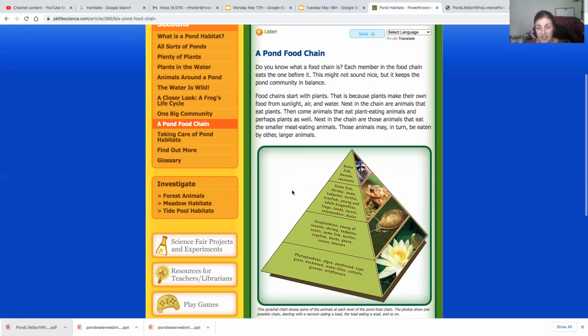Next in the chain are animals that eat plants. Then come the animals that eat plant-eating animals and perhaps plants as well. And next in the chain are those animals that eat the smaller meat-eating animals. Those animals may, in turn, be eaten by other larger animals. So down the bottom of the food chain are the plants.